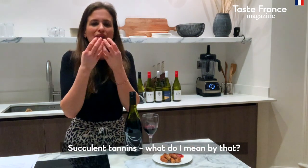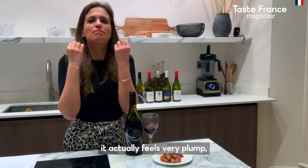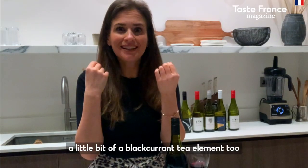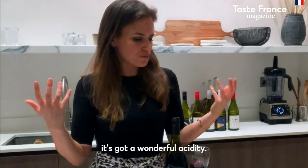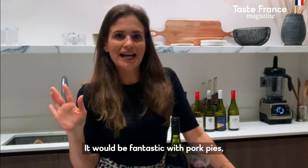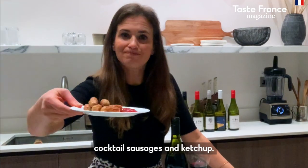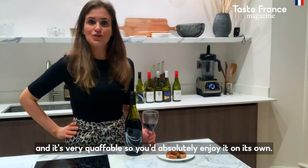Succulent tannins, what do I mean by that? You don't get that astringent thing at the back of the palate. It actually feels very plump, succulent to the palate. It's juicy. You get dark plums, dark cherries, a little bit of blackcurrant tea element too. So it's a lovely light finesse too. So I say this is medium bodied. It's got wonderful acidity. This is what I call the comfort food companion. It would be fantastic with pork pies, devils on horseback, a charcuterie board, cocktail sausages and ketchup, all of those wonderful things. It's very, very quaffable, so you'd absolutely enjoy it on its own.